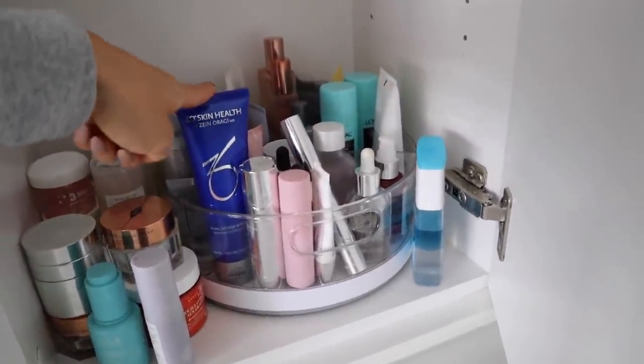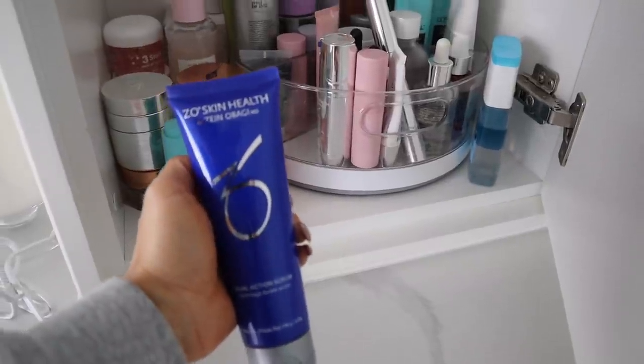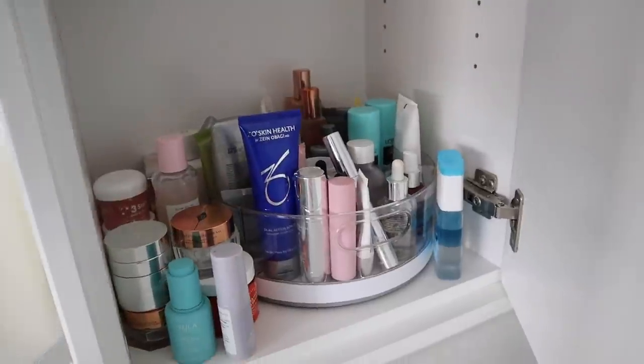This is actually a really nice exfoliator that I bought at where I get my facials done. So it's like a medical line, Zo Skin Health, I really love that line. And yeah, just a whole lot of skincare going on that needs to be organized once I get back.